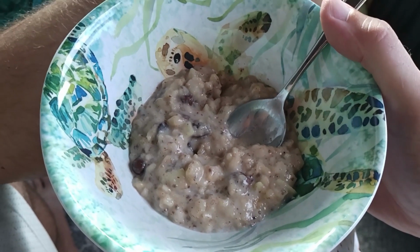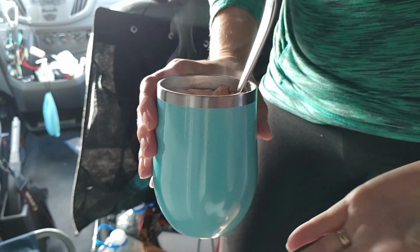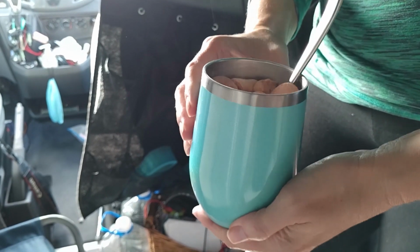Porridge. It's what's for breakfast. Porridge. We got a little hot cocoa going on. And I think I forgot to mention, I have a new mug. Look how pretty it is. Can you see that it's shimmering?